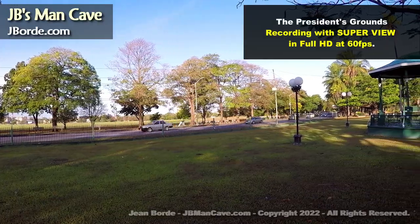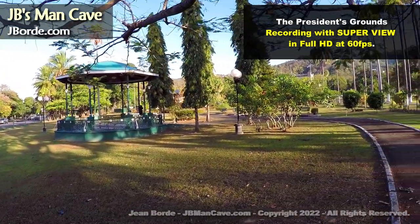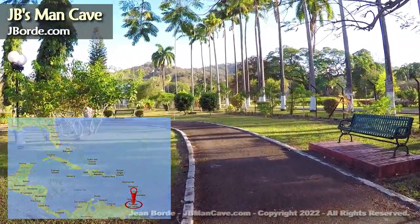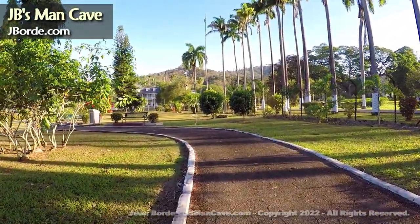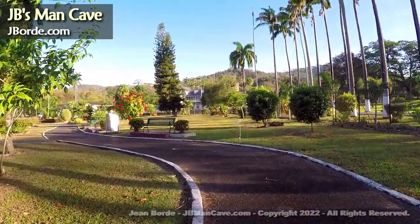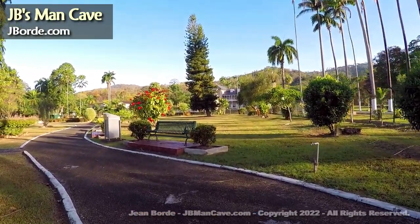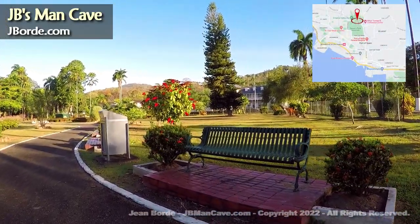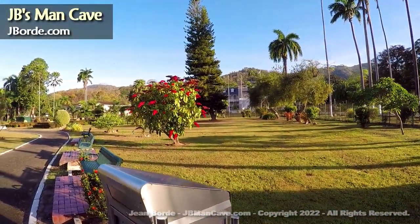Friends, we are in the President's grounds in the Republic of Trinidad and Tobago, which is islands in the Caribbean. We are on the island of Trinidad, and this is within the area of the capital called Port of Spain. The grounds are the President's grounds because that house that you see all the way in the back there, that's the house of the President of the country. The current president is Her Excellency Paula May Weeks.